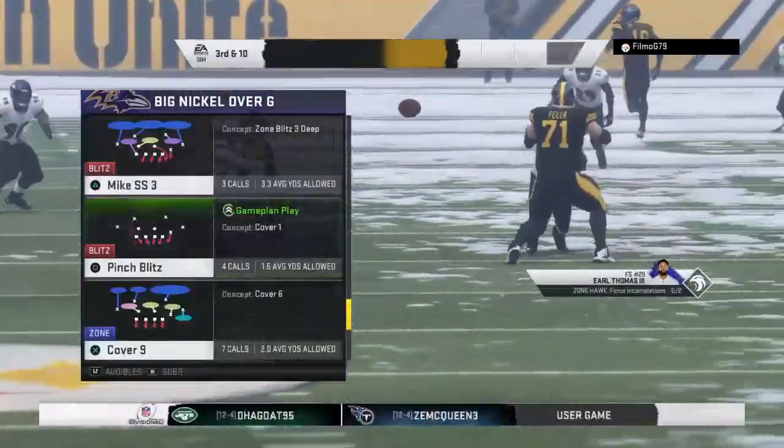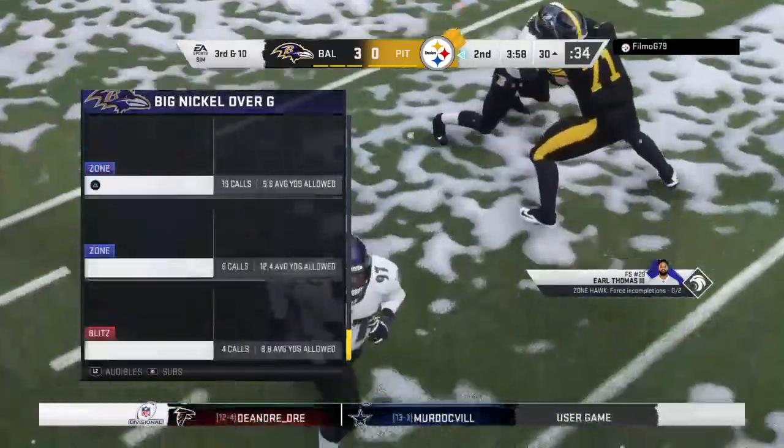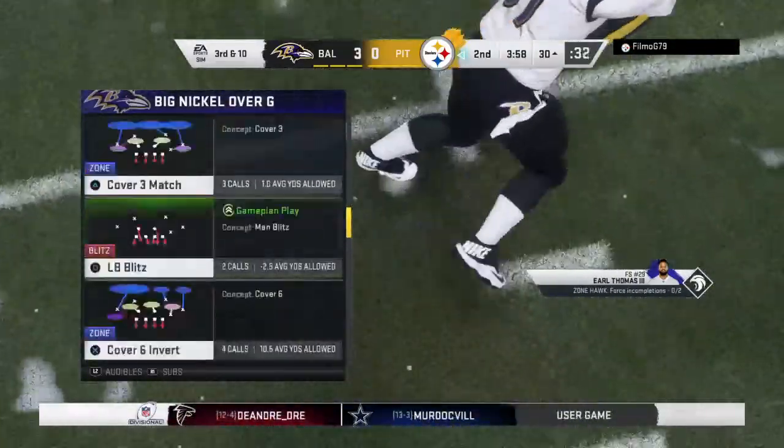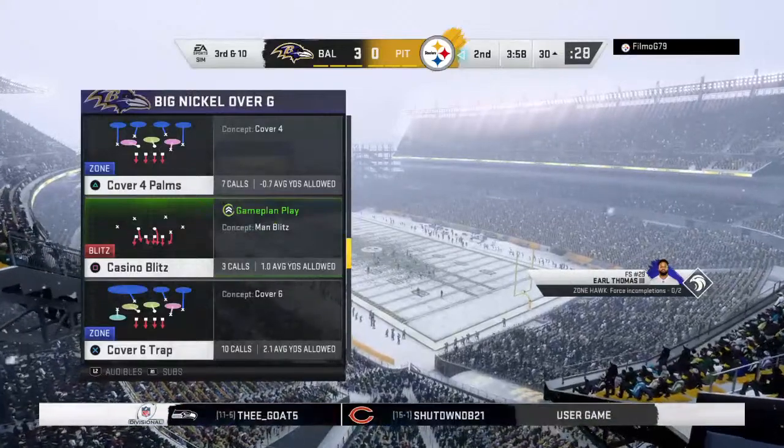Kind of a fine line when you're setting up a screen. You don't want to throw it too early and have the defense react too quickly. And you definitely don't want to throw it too late. And that way it's not formed perfectly. Got to make sure you hit it just right.